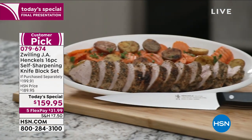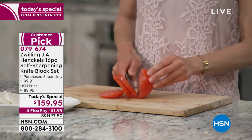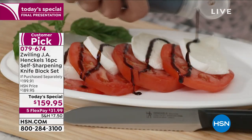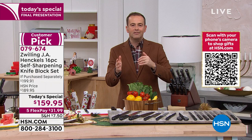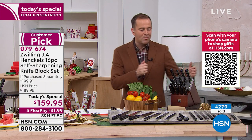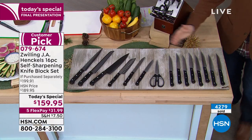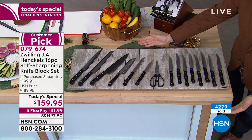$159.95. You know, you can go online and buy a set of four steak knives from Zwilling Henkels for $200. We're going to give you a full, complete set, not only to cater to everything you need to accomplish in the kitchen, but when you sit down to eat, we're going to set you up with eight steak knives as well. Everything you see down here is everything that you are going to receive.